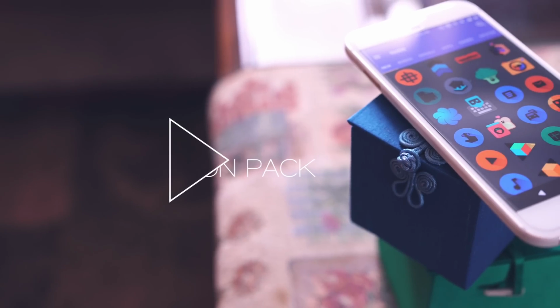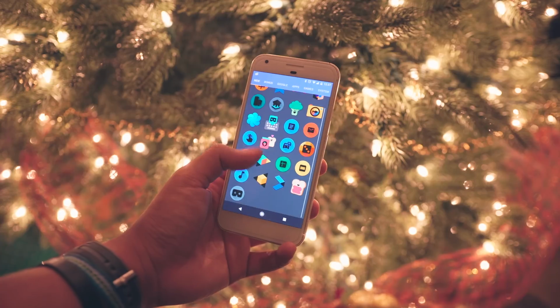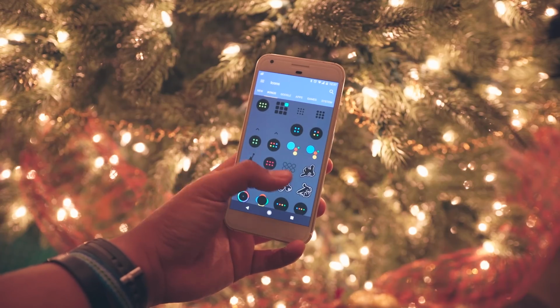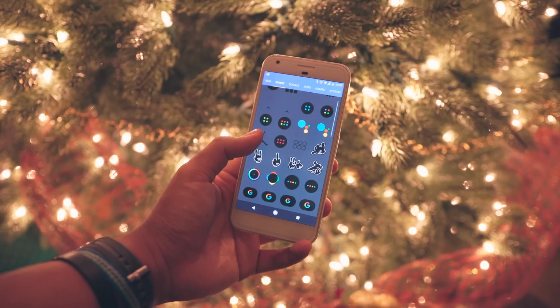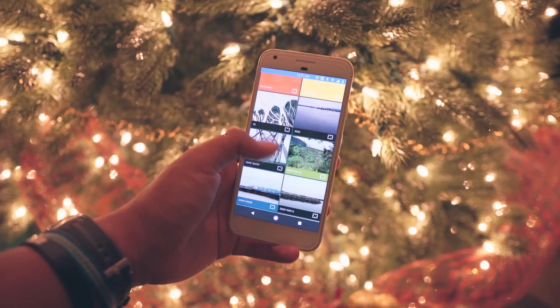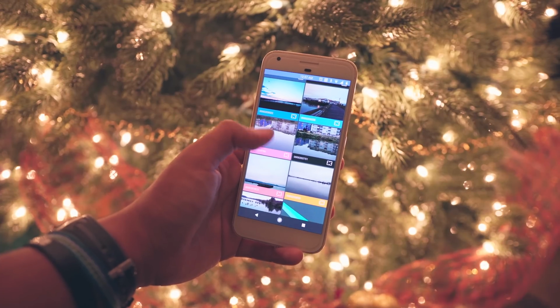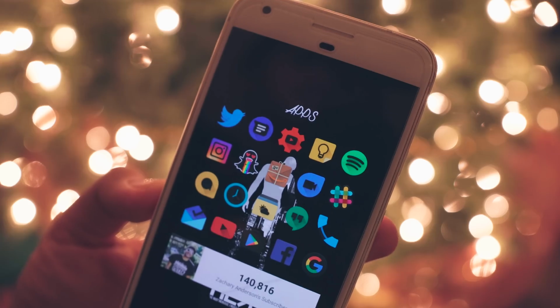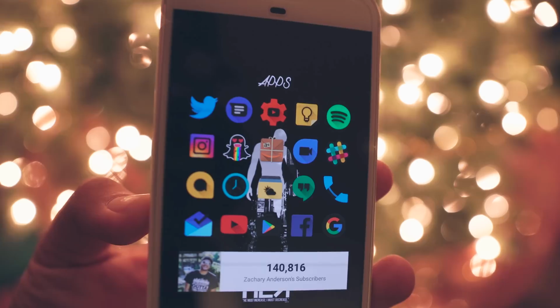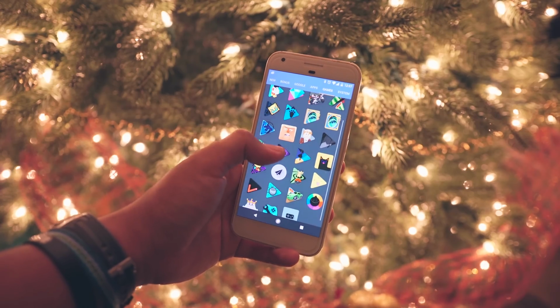Alright, so second to last, we have the Supreme Icon Pack. This here is a recent discovery for me, and I just love the bright punchy colors and the blacked out contrast. You can really tell that there was a lot of care and effort put into making these icons. Along with a whole bunch of icons, you get over 100 wallpapers with built-in Muzei support. You also get a clock widget, and new icons are added weekly. This pack does cost $1.50, but for that, this is easily one you should check out. This pack has officially been added to my collection of go-to icon packs.